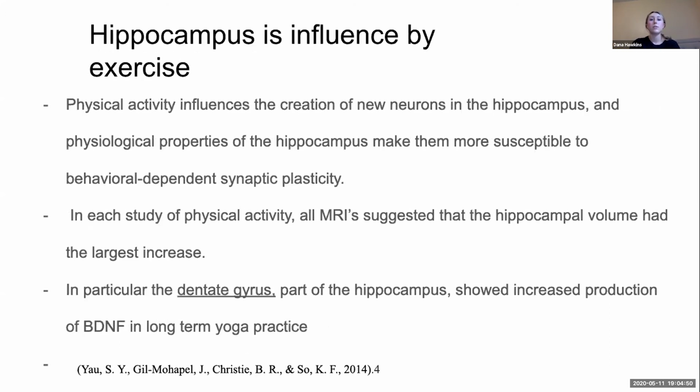And so ultimately what I found is that the hippocampus is influenced by exercise. This is what the research suggests: physical activity influences the creation of new neurons in the hippocampus, and physiological properties of the hippocampus make them more susceptible to behavior-dependent synaptic plasticity. In this case, the behavior would be increasing exercise, which would make the hippocampus more susceptible to synaptic plasticity, or increase it. And in each study of physical activity, all MRIs suggested that the hippocampal volume had the largest increase.